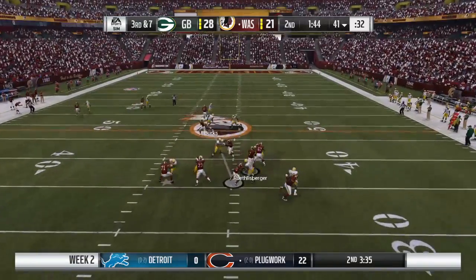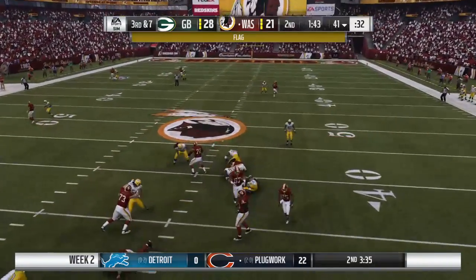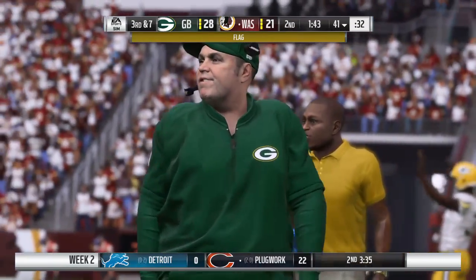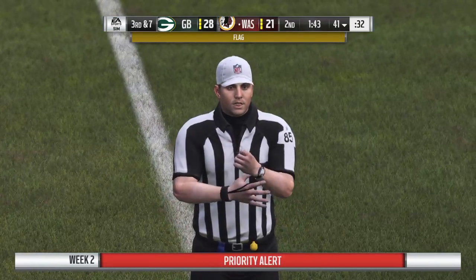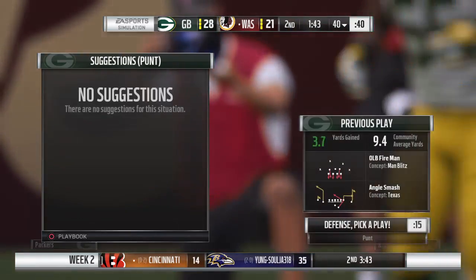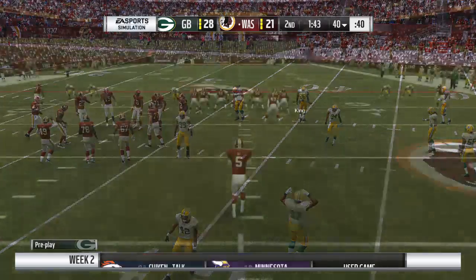Here's Roethlisberger. And with a flag down, he goes down. So they're able to sack him. Now the penalty looks like it could be holding. Let's find out. So instead of giving them another 3rd down, they'll decline it, brings up 4th.